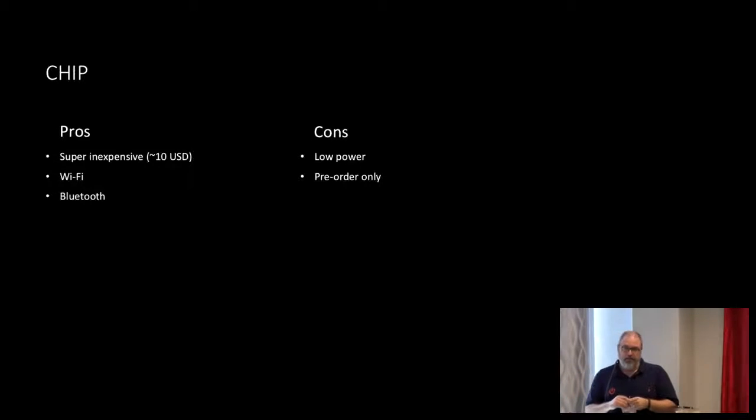There's CHIP, which I have not personally used, and I don't know anybody that has. It's not out yet. I don't know anybody that's used the beta, but they're talking about a $10 chip, right? It's going to have a Linux operating system, Wi-Fi, Bluetooth, right? Now it's low power and pre-order only. But it may be something to take a look at, because if it's $10, that's not bad. It is super tiny too.